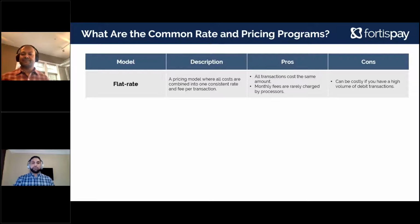When you look at the flat rate model, it's increasingly a popular price for credit card processing. We see the most prevalent version of flat rate processing, where a company charges its clients based on a fixed percentage of the volume. The benefits of this pricing model are typically very simple. All the transaction costs and fees are the same across all card types.